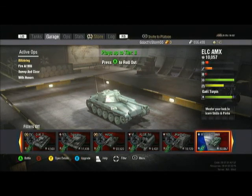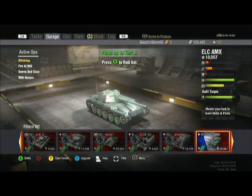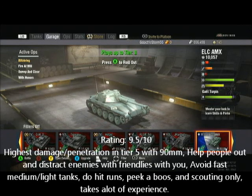The ELC AMX, a ninja and a scouting extraordinaire. This thing, well, it was a pain to figure out at first, and I wasn't at the time really used to the light tanks. And this truly makes you understand what a light tank is. And this is probably one of the best, or the best, light tank in World of Tanks, I think, but that's just me. For this thing, I'm going to give it a rating of, ta-da, a 9.5 out of 10. I would have given it a 10 out of 10 if it wasn't for one big reason.